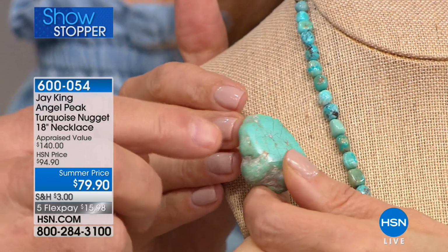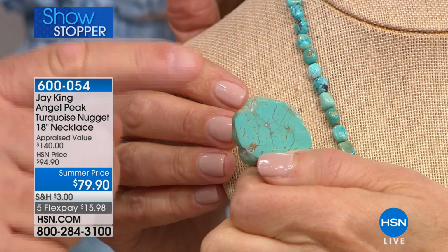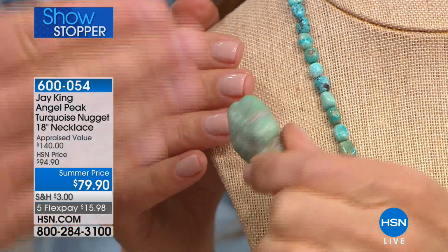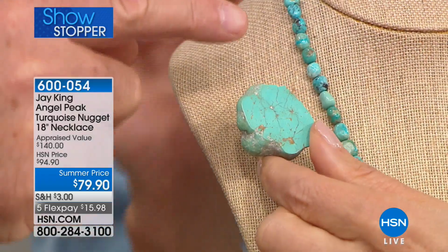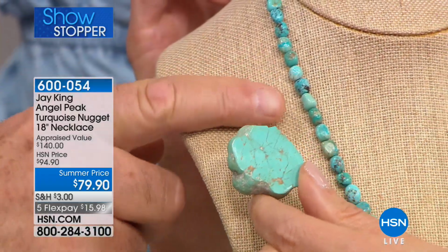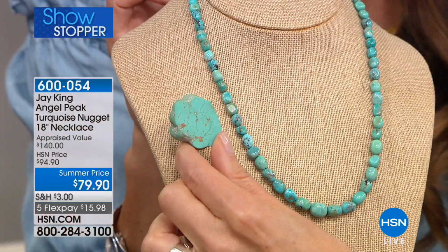Look at this. If you turn it over, all I did, and this is what I always like to show people, all I did was cut that nugget. That was a big nugget. Cut it in half and polish one side of it. If you see these, that's what makes this so unique and so different. I left it as natural as I could. These are all just the natural nuggets.